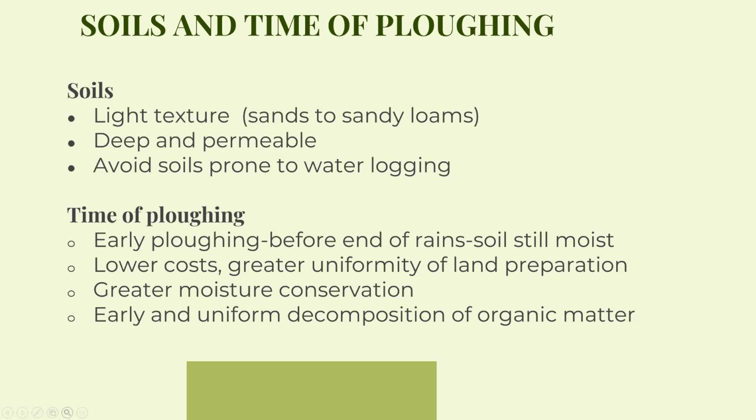The soils should be deep and permeable, and you should certainly avoid soils prone to waterlogging. Important to note also is the time of plowing in tobacco production. Early plowing is essential before the end of the rains while soil is still moist. And the reason for this is you have lower costs, greater uniformity of land preparation, as well as great moisture conservation. Also, there is early and uniform decomposition of organic matter.